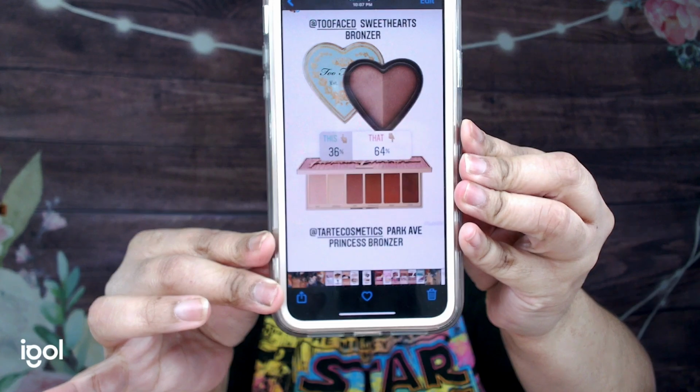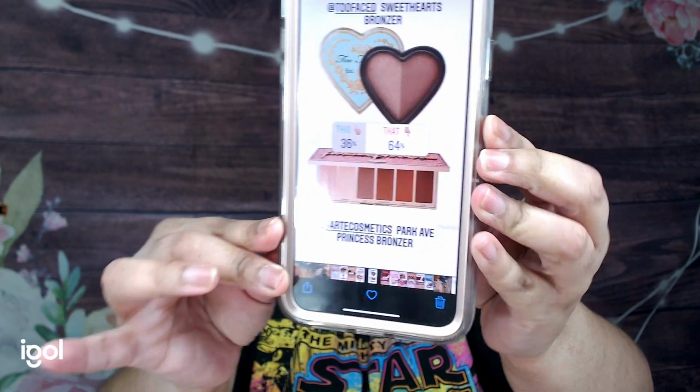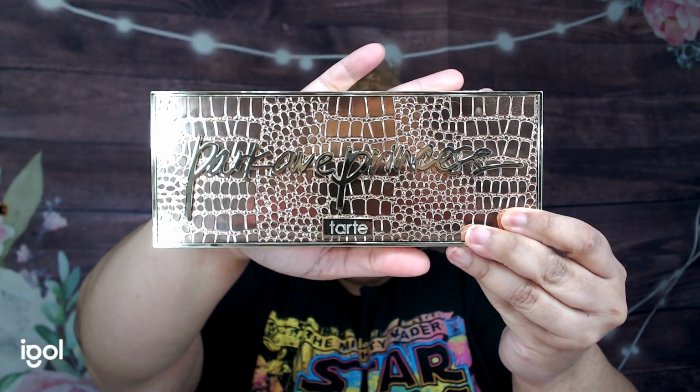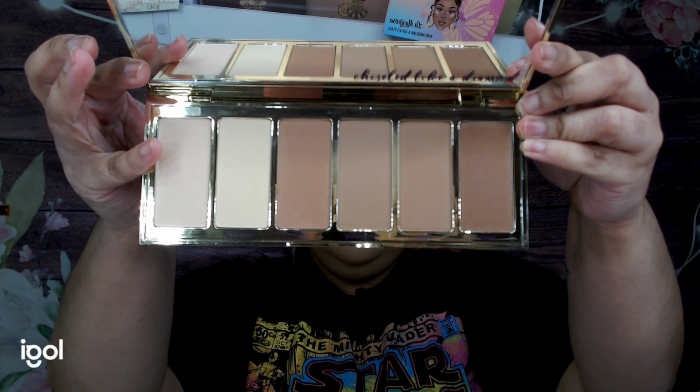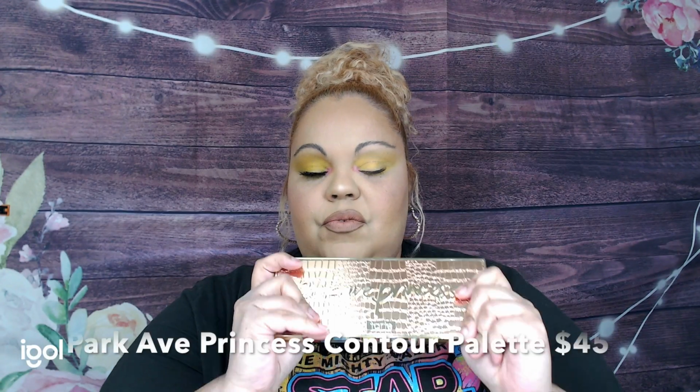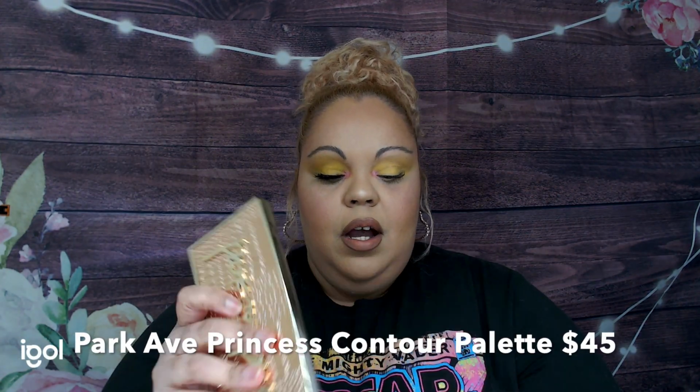So let's move on. For the bronzer, you guys picked the Too Faced Park Avenue Princess palette. That's what that looks like. And let me open that up for you guys. That's what that looks like inside. This goes for $45. It was really pigmented for sure. Really pigmented.